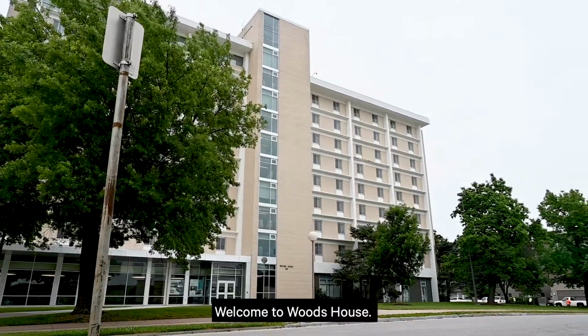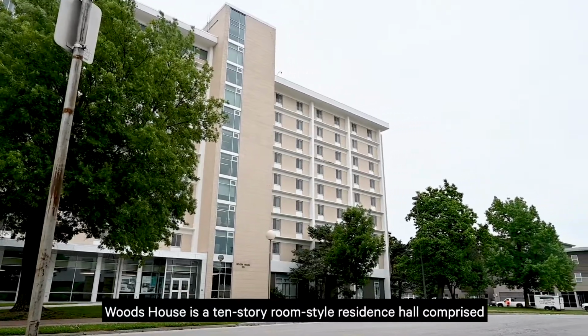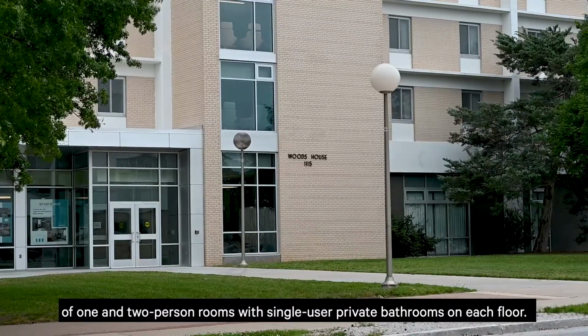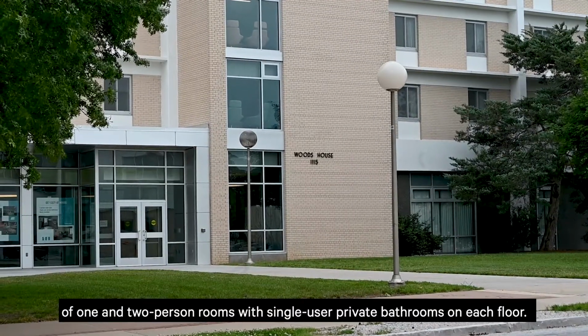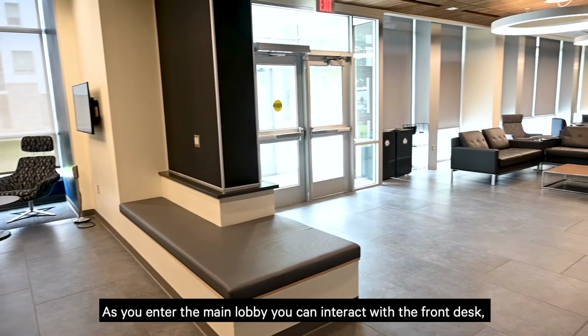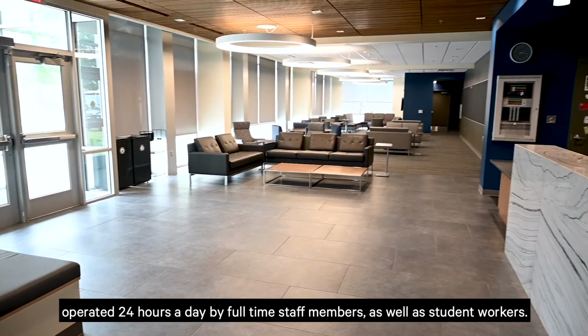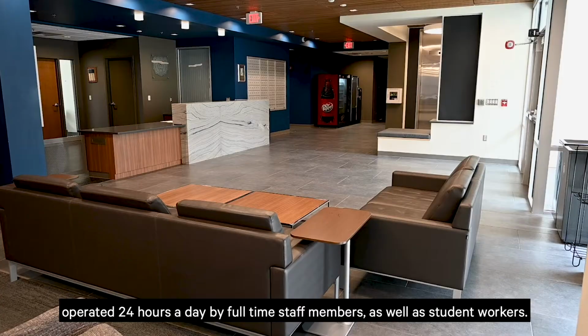Welcome to Woods House. Woods House is a 10-story room-style residence hall comprised of 1- and 2-person rooms with single-user private bathrooms on each floor. As you enter the main lobby, you can interact with the front desk, operated 24 hours a day by full-time staff members as well as student workers.